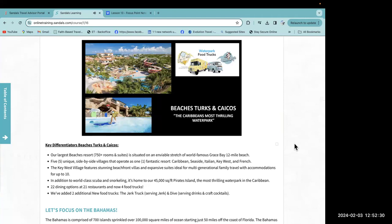In addition to the world-class scuba diving and snorkeling that's included here, we have the 45,000 square foot Pirates Island, the most thrilling water park in the Caribbean. It features eight slides, a 650-foot lazy river, plus a surf stream simulator. It's also where you find the two food trucks, Mr. Mac serving many kinds of macaroni and cheese, plus Curls and Swirls serving ice cream treats.